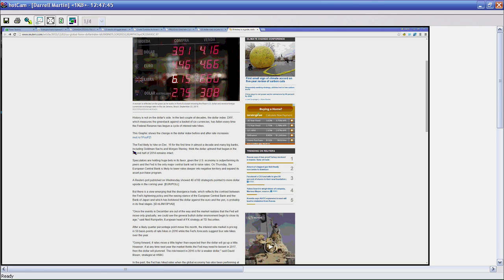Speculators are holding huge bets in its favor, given the U.S. economy is outperforming its peers, and the Fed is the only major central bank set to raise rates. And the other, Europe has already said, hey, we'll print more money if we need to. They're still ready to, they got that printing press still going, solid. So on Thursday, the European Central Bank is likely to lower rates deeper into negative territory and expand its asset purchase program. So be careful on the neutrality. If there are people thinking that they may lower the rates, they do lower those rates, then there will be a massive drop in the euro, and that would give the dollar more strength.